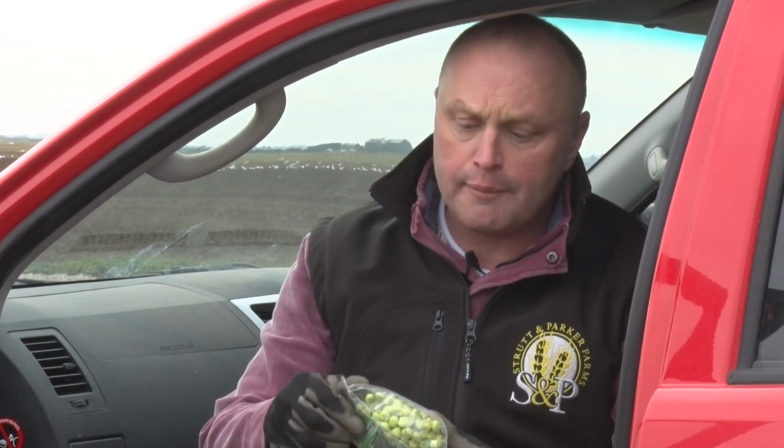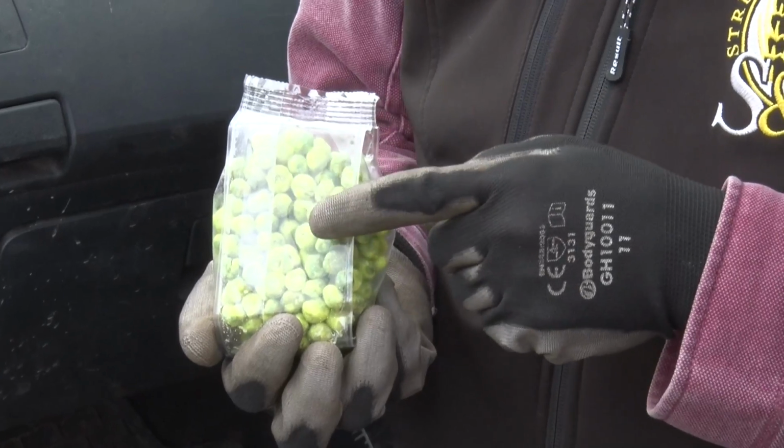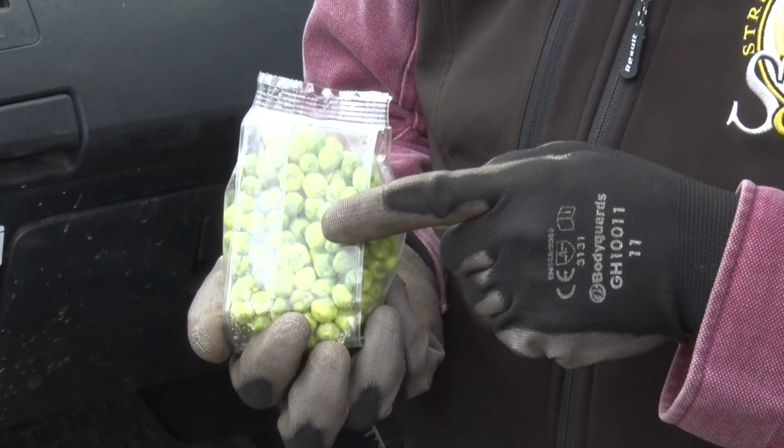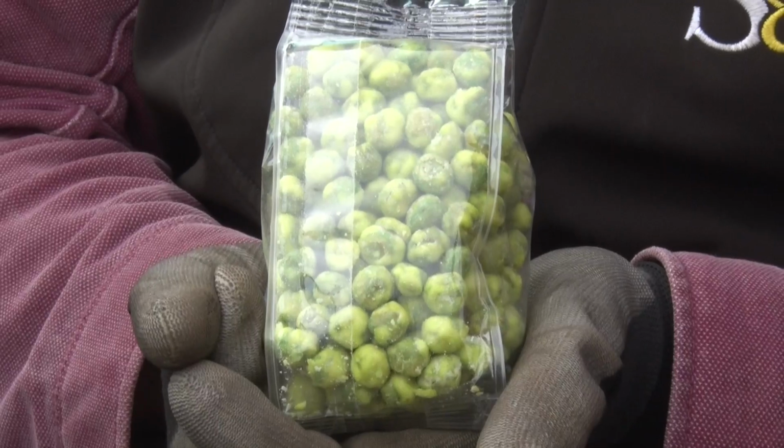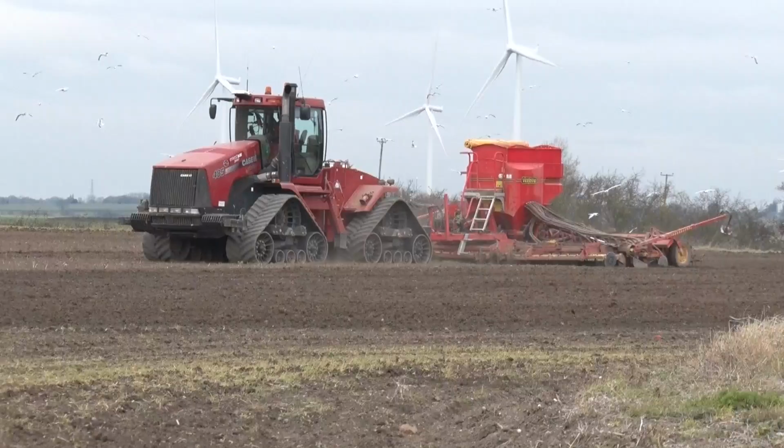This is what our peas will look like when they're processed over in the Far East. So they travel from the Burnham Marshes all the way over to Asia and back again to the bars in the UK. A very tasty snack.